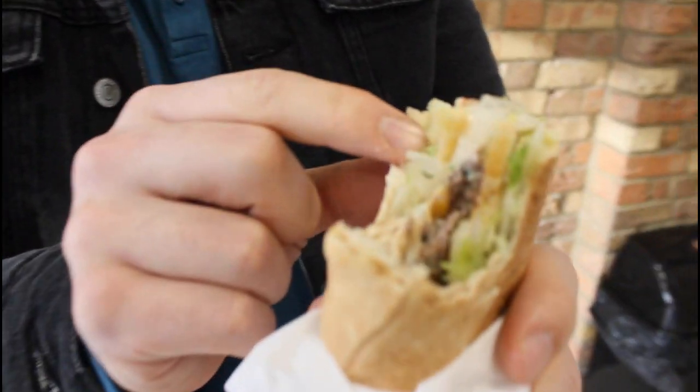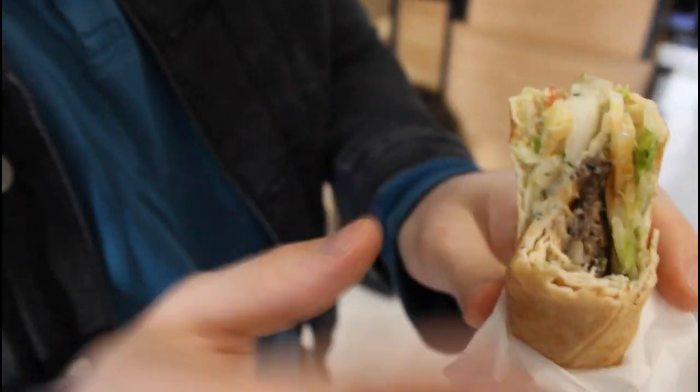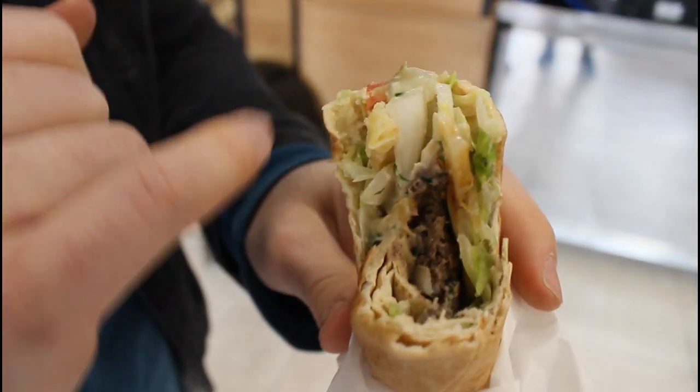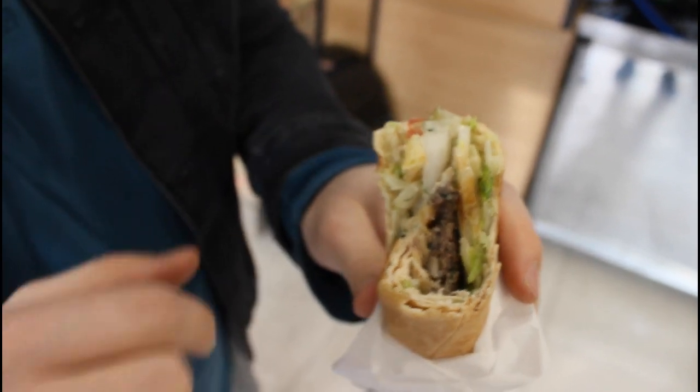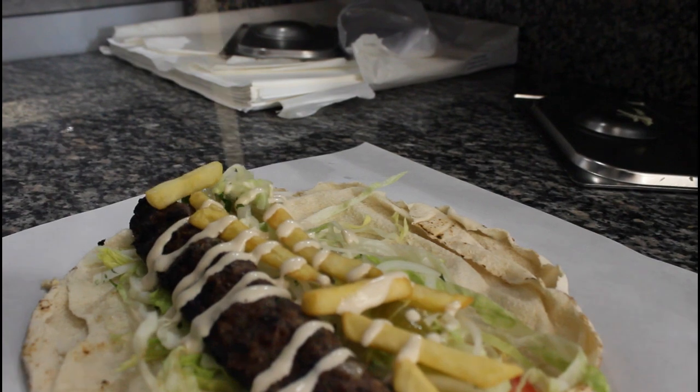Inside, they have chips and a kebab in the wrap, a long one, and salad and the special sauce they have. They put the tahini in to make it even tastier.